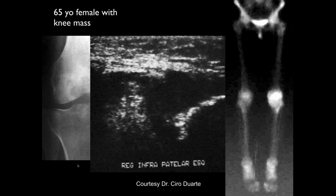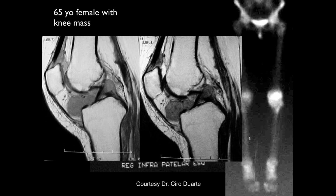Okay, so this is the first X-ray. There's the ultrasound, and then we can see the bone scan. What do you think of the bone scan? Well, on the bone scan, there's asymmetric uptake in the left knee, distal femur, maybe proximal tibia as well. There's the MR. Okay, so now we have sagittal T1 images. And T2 maybe. T1 and T2.